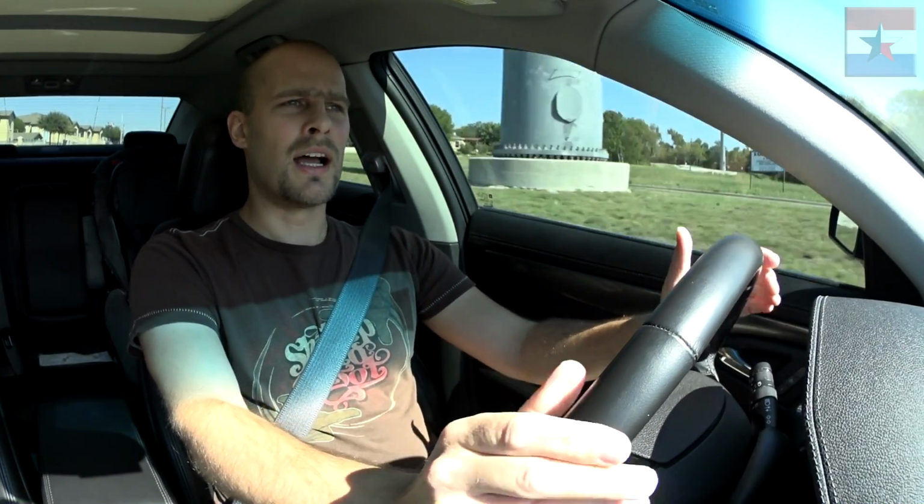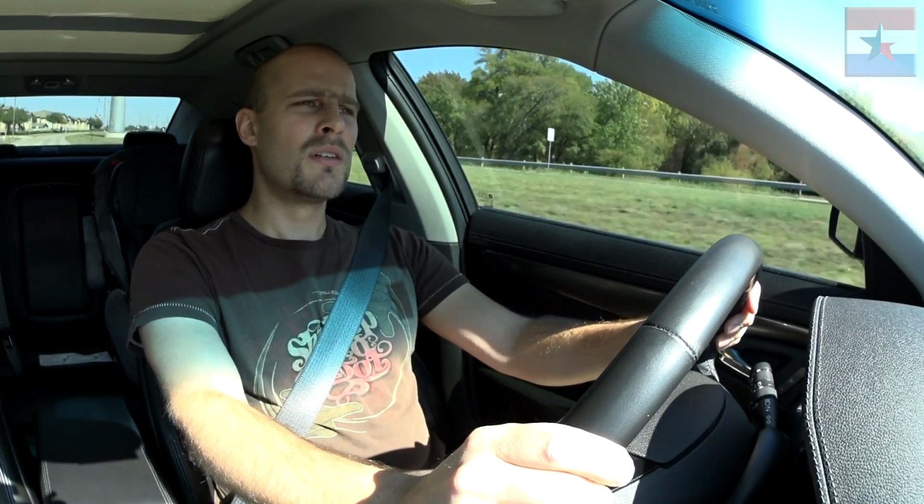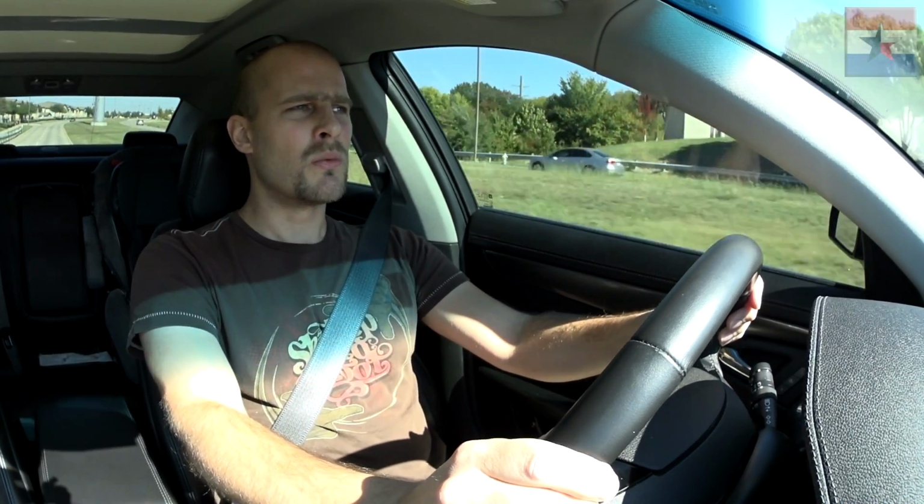Now, when it comes down to this car, you really do have to love the sound that it makes. I love the sound of the exhaust, but even more so, the sound of the supercharger. When you get on it, it just whines. Great stuff. And the exhaust, completely quiet right now, but if you put your foot in it, yeah. Man, I love this car.